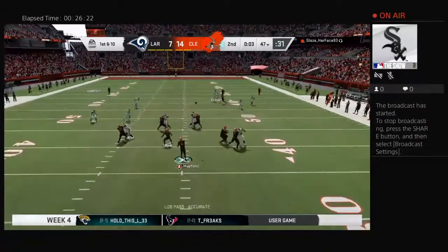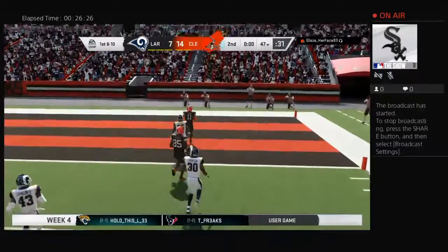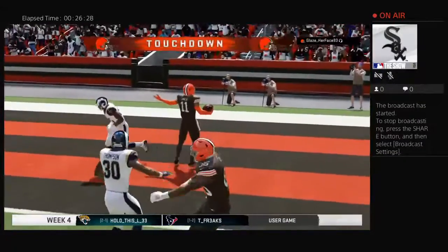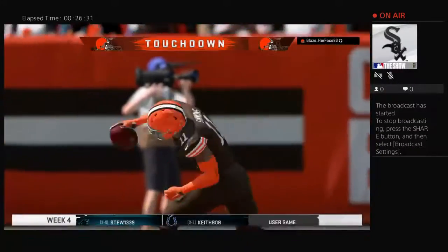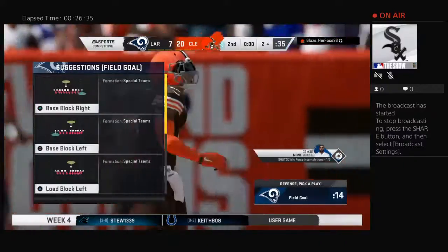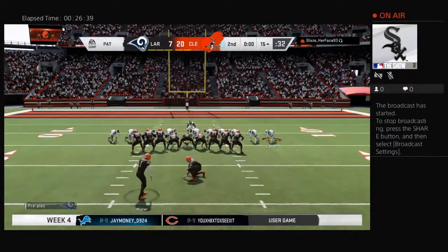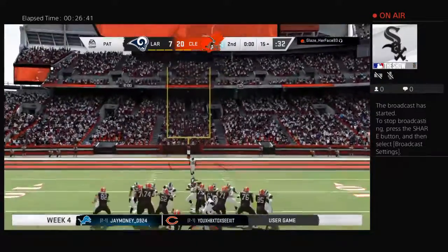Final play of the half. Mayfield is going to float this one deep right side. That's going to be caught. And he's in for the touchdown on the final play of the first half. The prayer is answered. How did they get that done? And they extend their lead, a little added cushion into the lockers.